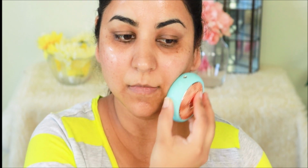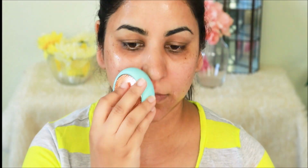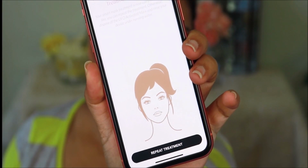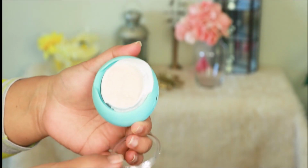The mask can be used on your face and neck, and the day mask is made with hyaluronic acid as well as red algae, and as we know, it has incredible anti-aging properties. After 90 seconds, the device stops because it's completed its treatment. At this time, you can repeat the treatment or stop the treatment.